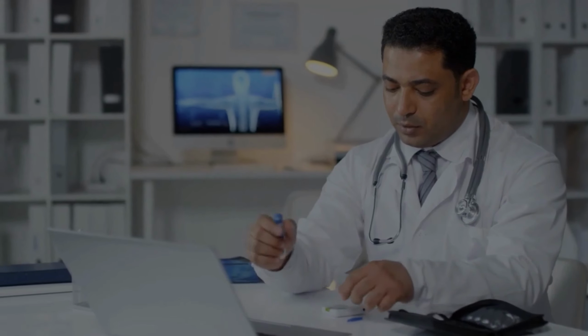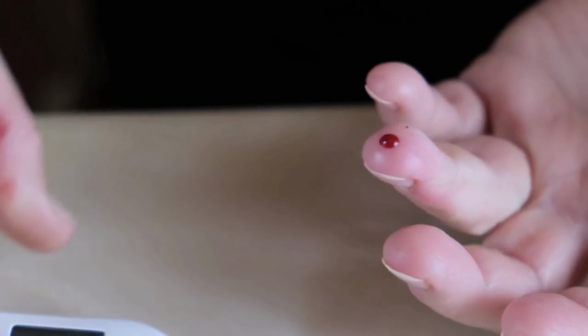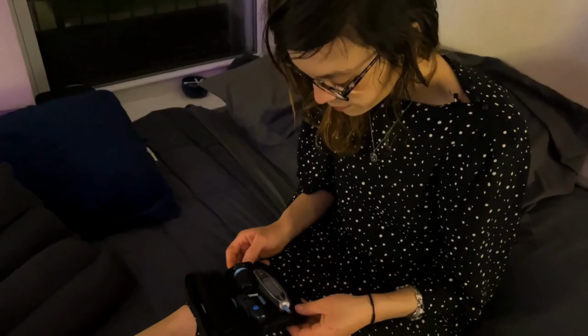Tip 5. Monitor your blood sugar regularly. Regularly monitoring your blood sugar levels is crucial for managing diabetes effectively. This will help you identify patterns, understand how different foods and activities affect your blood sugar, and take appropriate action when necessary.